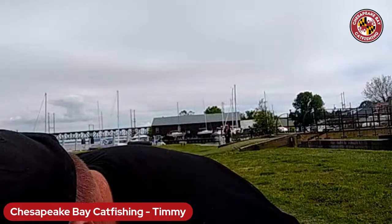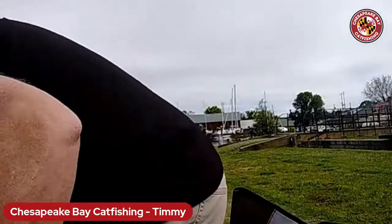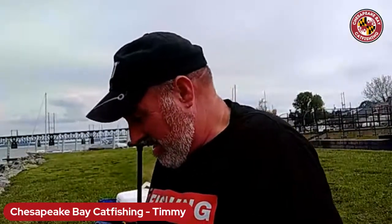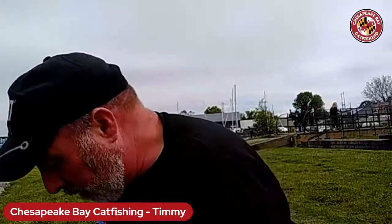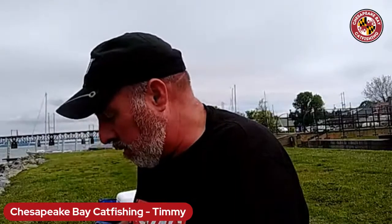I'll never find them in this grass. Yep, I'll never find them in the grass. All right. Let's dig out 2 more hooks. Dang it, I only got one of those straight ones left, too. I also had the bait holder ones, too, so.